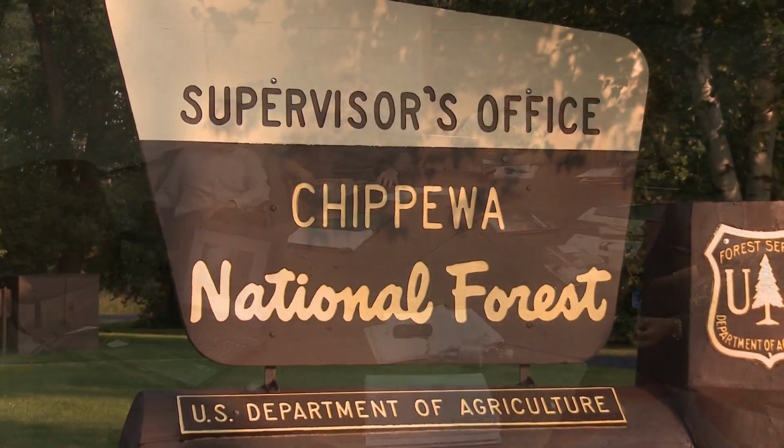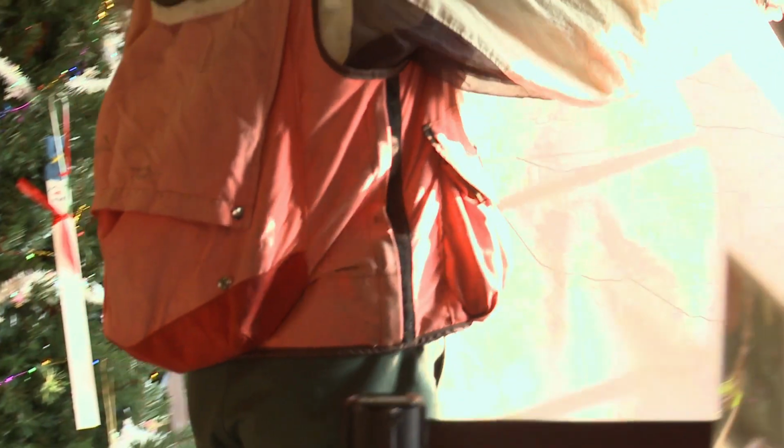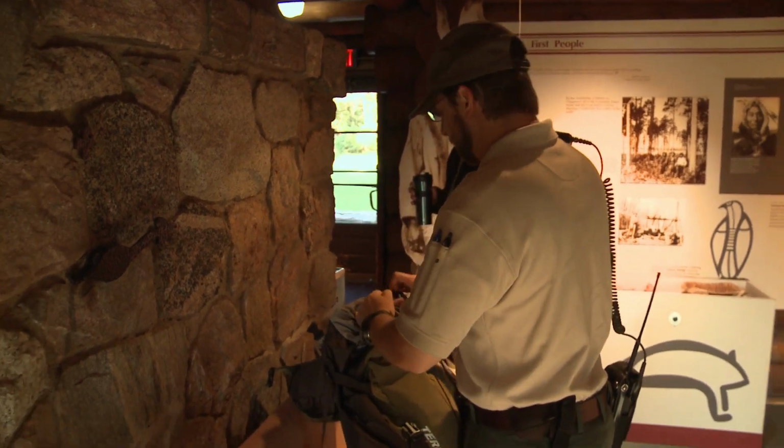Mike, Mary, and Ted prepare to take the crew deep into the forest. Mary maps out the day's route. Mike prepares for any circumstance. We're only going to be out for a day, right? I don't have to fill it all the way up.